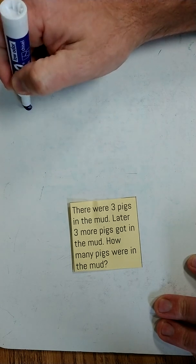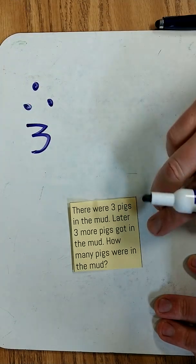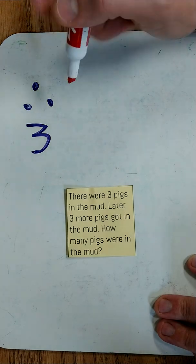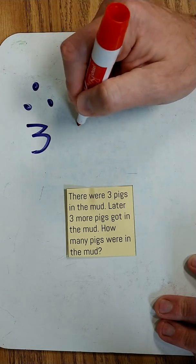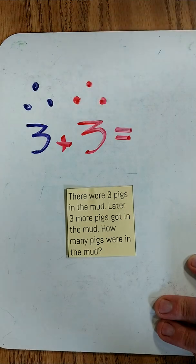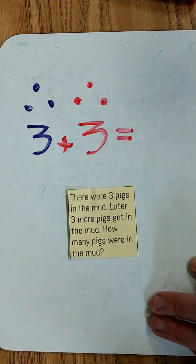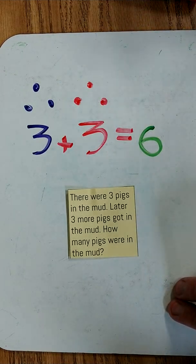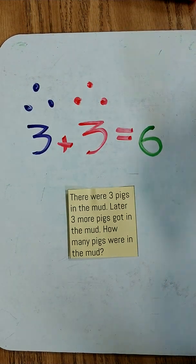3 pigs. So I'm going to do 1, 2, 3. There were 3 pigs in the mud. Later, 3 more pigs got in the mud. Pigs like their mud. And let's draw another 3. How many pigs were in the mud altogether? So we have 3 plus 3. If you've been doing your flashcards, you should quickly know that is 6. If you don't quickly know that that's 6, let's count all the dots. 1, 2, 3, 4, 5, 6. We were right.